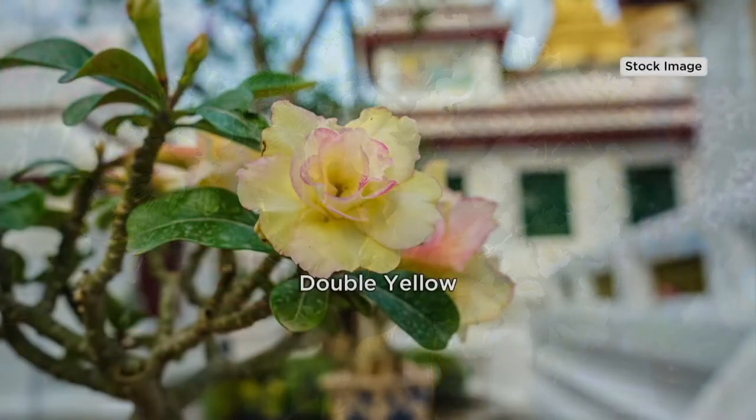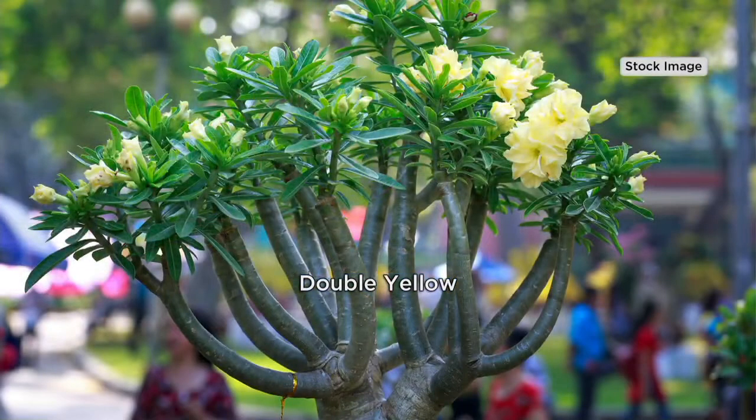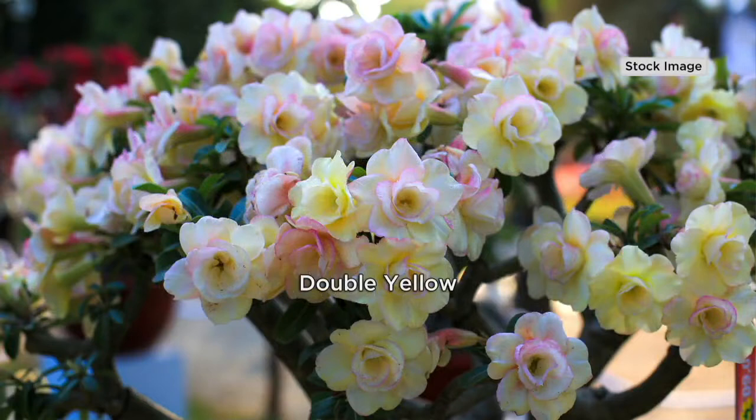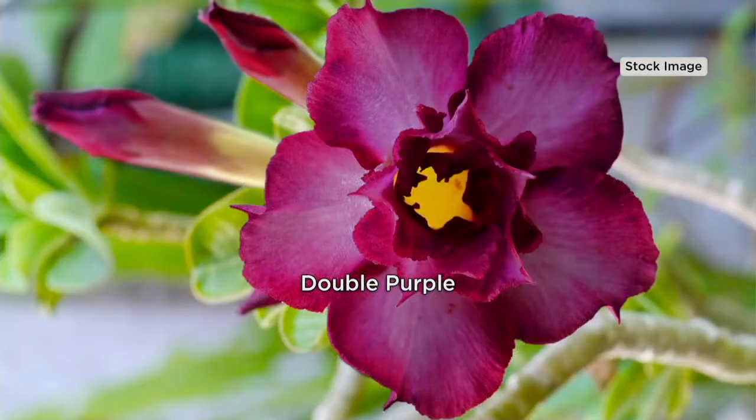New and improved are the two most important words in American marketing. This is neither, because you cannot make Mother Nature more perfect than this plant. This is called an African Adenium. Did I pronounce it correctly? I'm surprised you did. Thank you. This plant will grow in a pot in your home for up to 100 years.